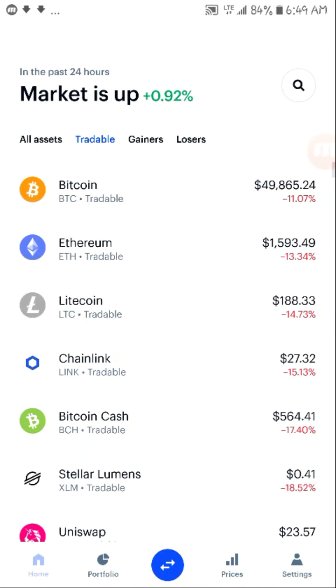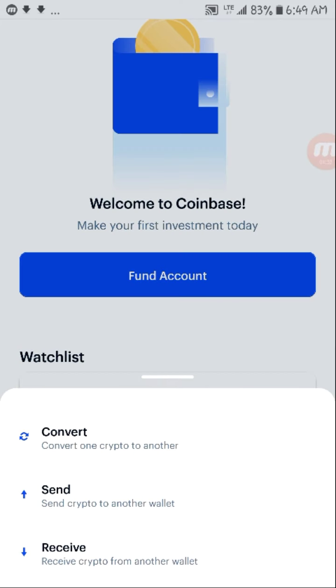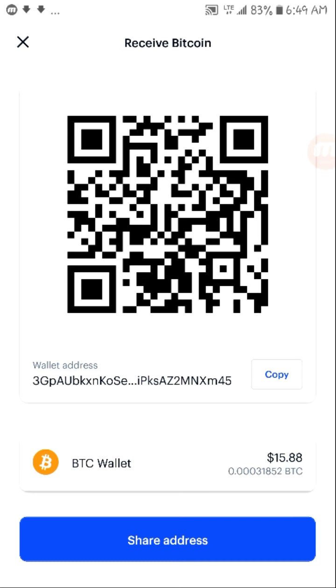When someone is trying to send you some Bitcoin, all you need is your address. You can find your address when you click on the blue button with the two arrows facing opposite directions, then click on receive. You'll be given an address. All you have to do is copy the address and send it to the person who is trying to send you the Bitcoin.